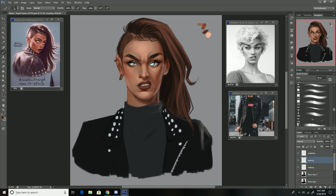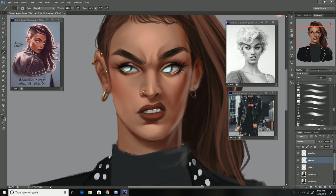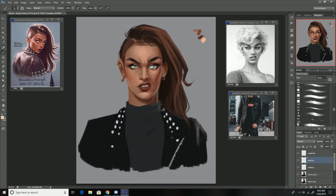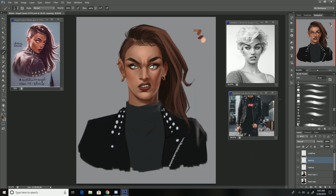Of course, her jewelry. She has like 4 piercings, I think. 2, 3 in her ears, and then 1 on her nose. I just put an earring on the other side too, because I was like, it's kind of weird just having one little hoop earring.